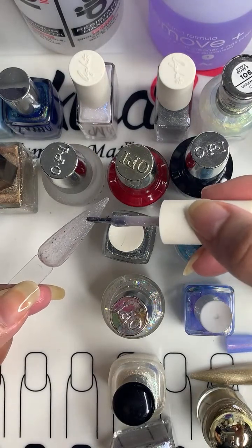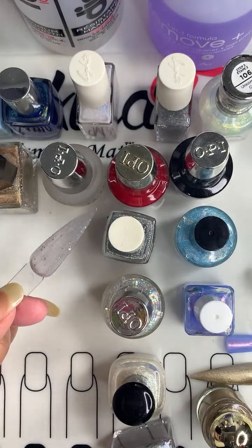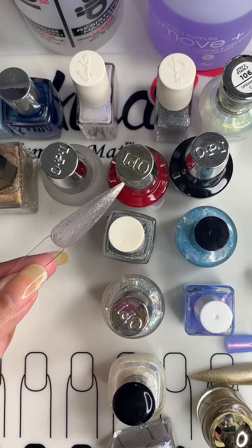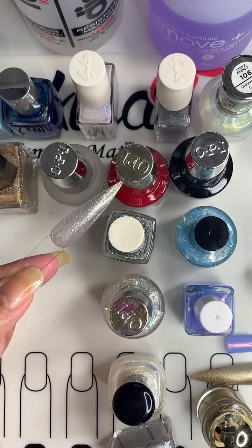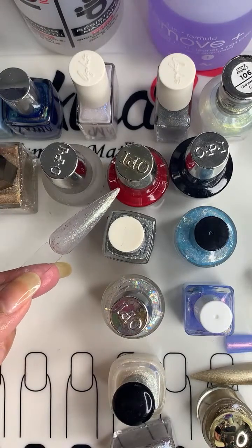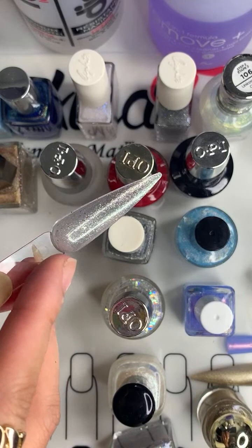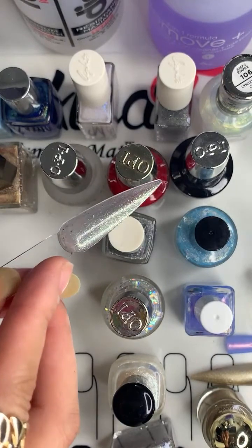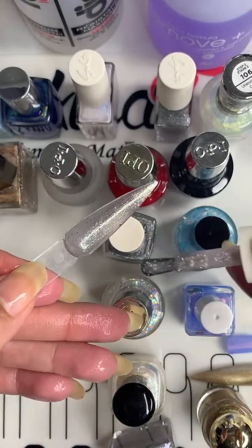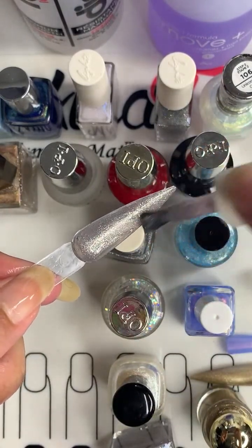One thing I want to mention is that it has these bigger circular glitters. I don't want to say chunks, that just sounds not cute, so bigger circular glitters is a better way to say it. You can kind of see that near the base here. It's got those silver shimmers. I kind of don't love that, to be honest. I don't love the bigger shimmers in it. I think it could have done without, but it's not that big of a deal. It's not really a deal breaker for me.